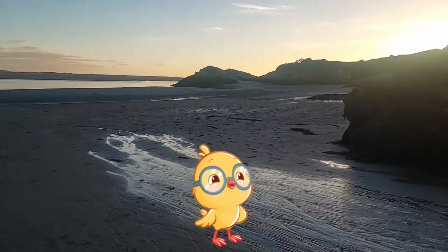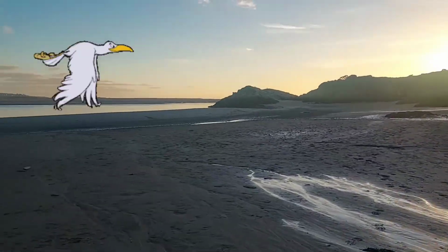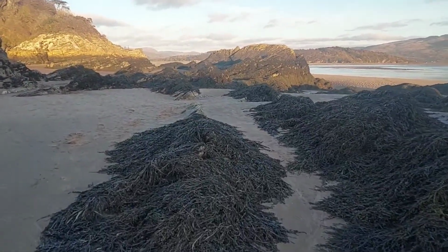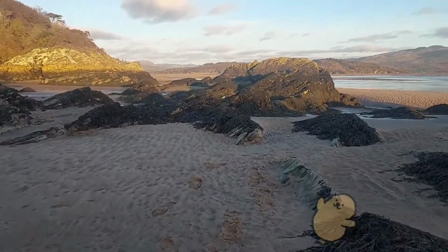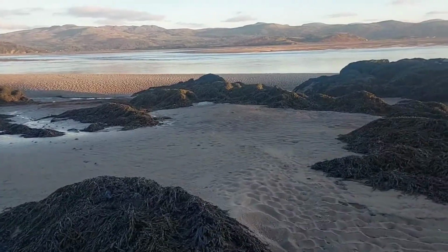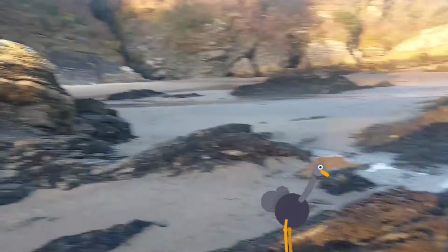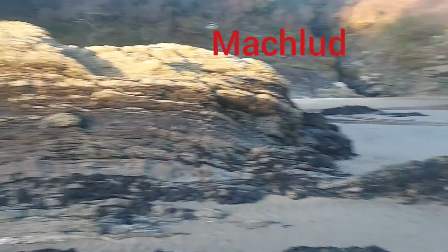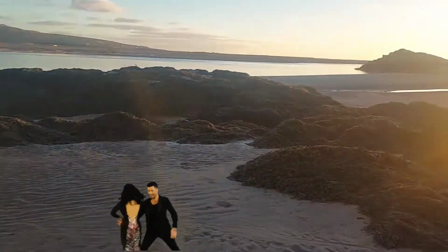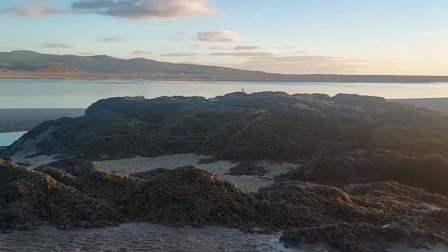Look at this. You see, not many visitors know about this. It's those of us that live around this area that know. Look at it. It's quite magical. It's like being in another country that's not in North Wales. See, it's getting quite sinky here. Sunset in Welsh is machlud. It's quite romantic for Alf and myself to be here on the beach at sunset. We're going out for a meal later.